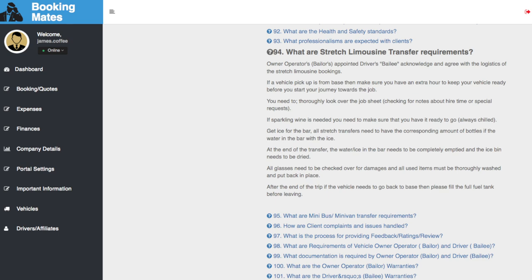If a vehicle pickup is from base, then make sure you have an extra hour to keep your vehicle ready before you start your journey toward the job. You need to thoroughly look over the job sheet, checking for notes about hire time or any special requests.